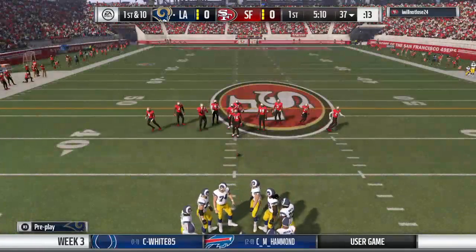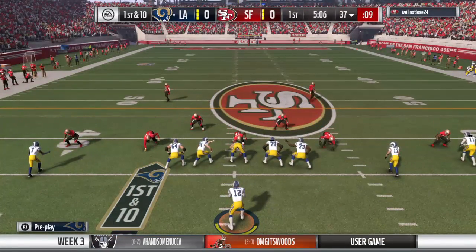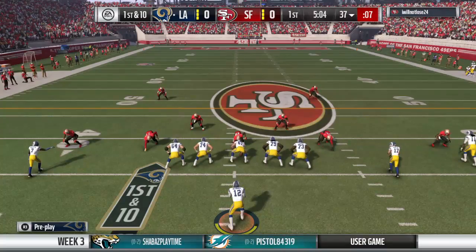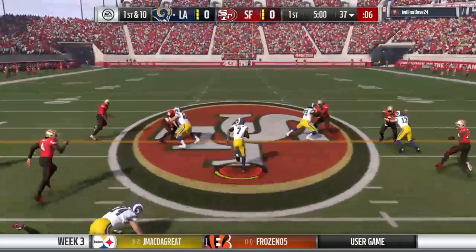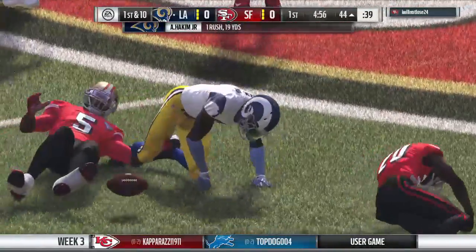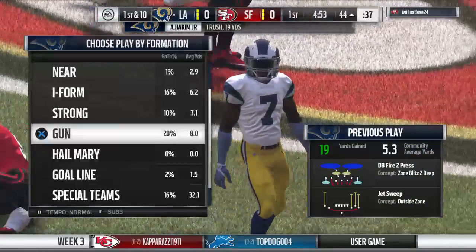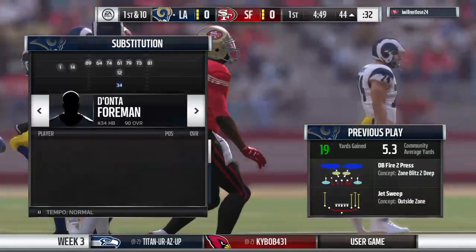So it'll be first down here after the run. And some changes here as the D-line separates some. All right, here we go. Boom, they'll try a little trickery here on the end around, and taking it across midfield and inside the 45. It's a pickup of 19, and it'll be a Los Angeles first down.